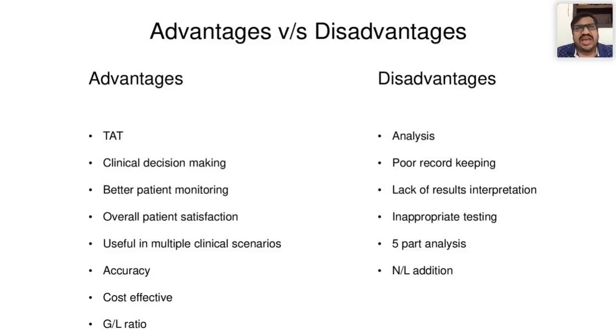Maybe for the disadvantages: analysis, maybe seeing the printout, I can't see the 5-part result that I see in the classic lab results. Maybe poor record keeping in the department. Maybe somebody needs to frequently audit that people are ordering this, so that income generation is not affected. Lack of results interpretation, as I told. Maybe inappropriate testing, which we hardly face, but for the sake of completion I have to put some disadvantages, so I'm adding it. Again, 5-part analysis is not possible with the device we have right now.